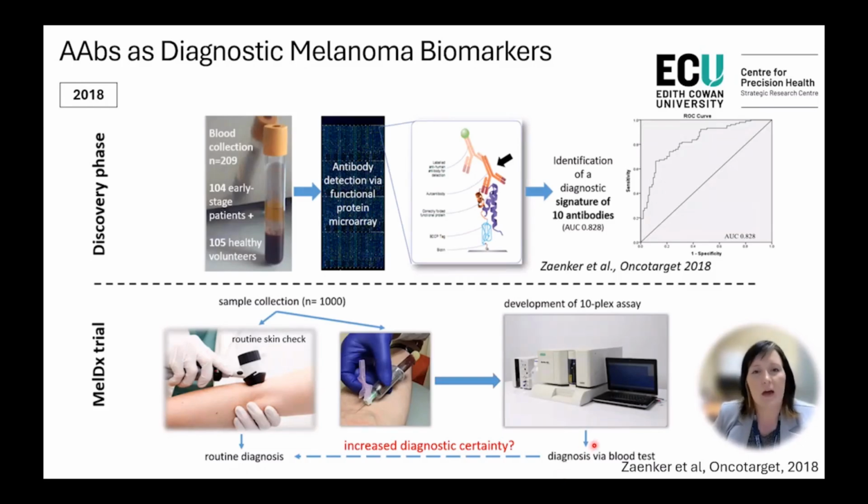Then in 2018, as part of my PhD, our team screened sera from a total of 104 early stage melanoma patients, as well as 105 healthy controls, against the immunome protein microarray, which contained 1,627 functional proteins. We identified a short list of about 130 antibodies of interest from these, and we derived a combination of 10 of those diagnostic autoantibodies, which has since been published, and those also include p53 autoantibodies. The panel that we identified had a sensitivity of 79%, a specificity of 84%, and an area under the curve of 0.828 for primary melanoma detection.